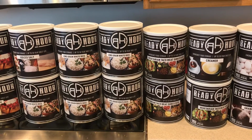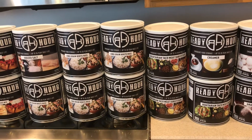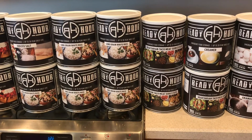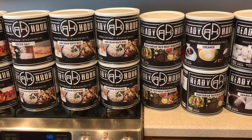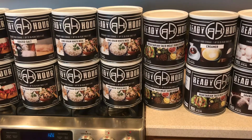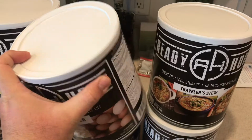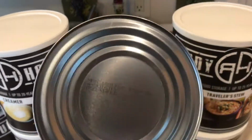I will continue forward and show you some pictures of each individual item here so that you can take a screenshot if you want to do that. Alright? Take care. Oh, I forgot to show you where the manufacturing date is.